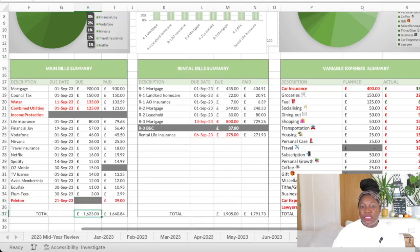Now we're trying to say under 1,650 is what I budget for my main bills, and I spent a little bit over because of my Peloton addition here. So overall it is as expected. I'm not mad about this. I'm actually happy with how I was able to spend my money.